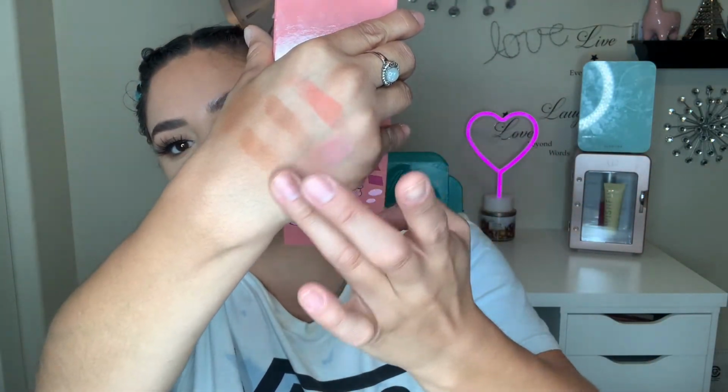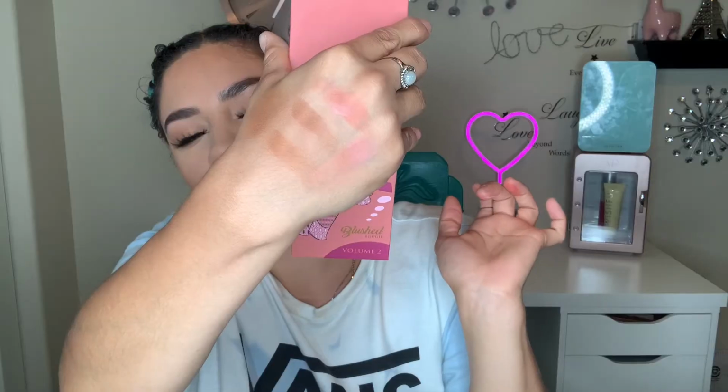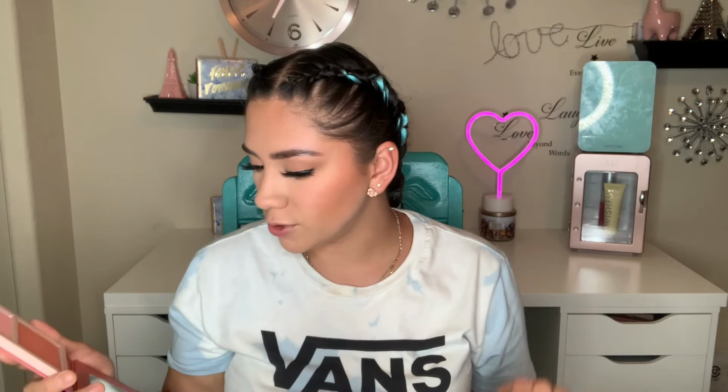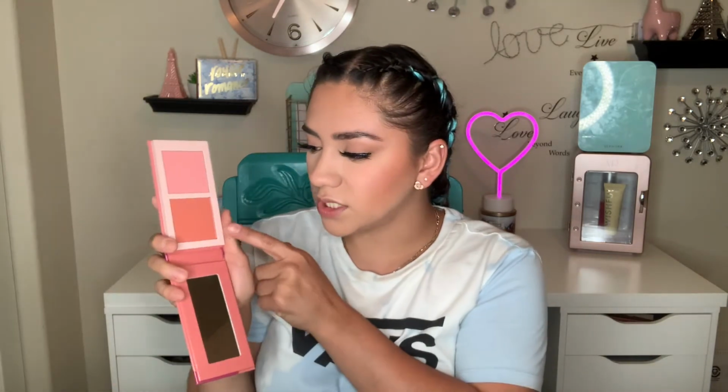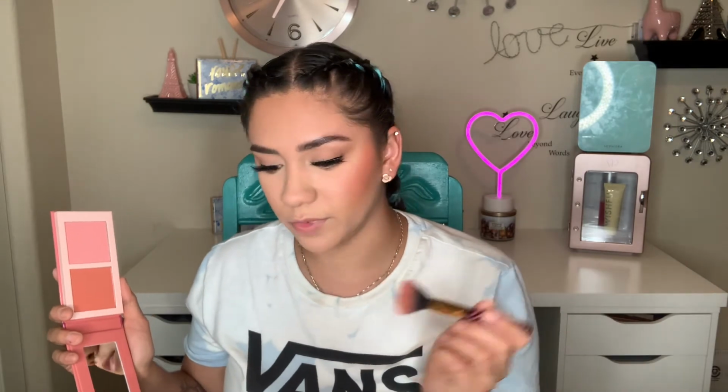I feel like this one isn't going to do itself justice, but very smooth and buttery, super pigmented. They complement each other, so I feel like you can apply both blushes at the same time. For today's video, I'm going to go ahead and use the terracotta color. You see that? Very pigmented. Okay.